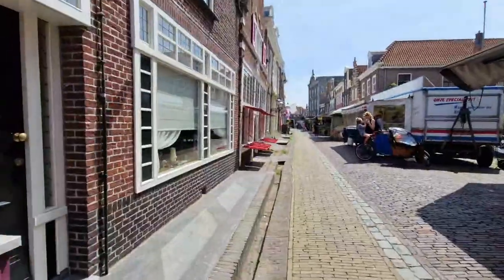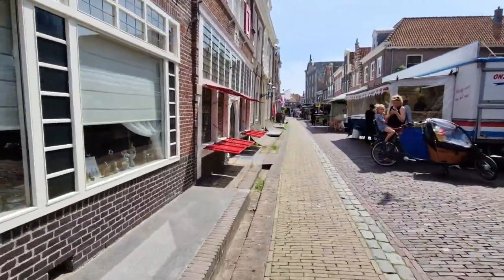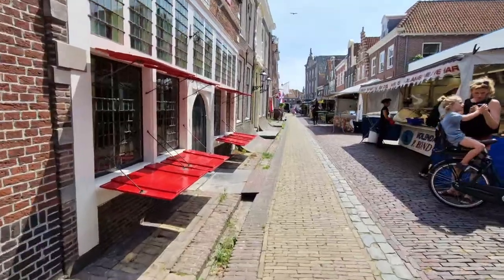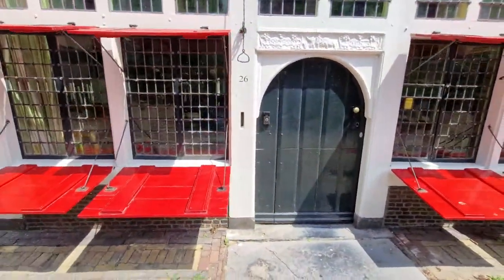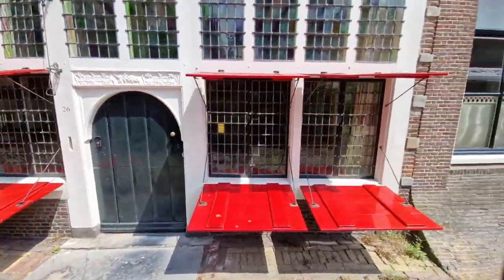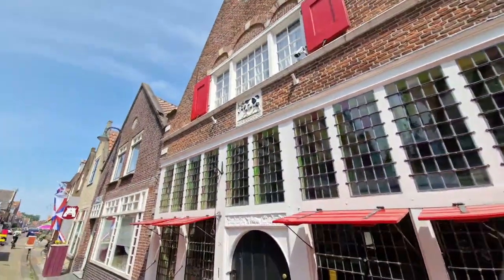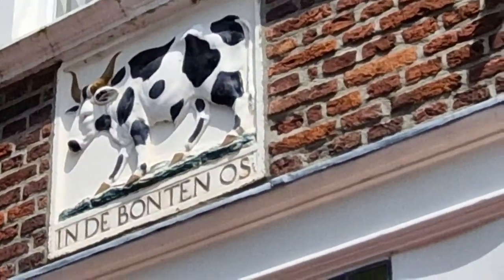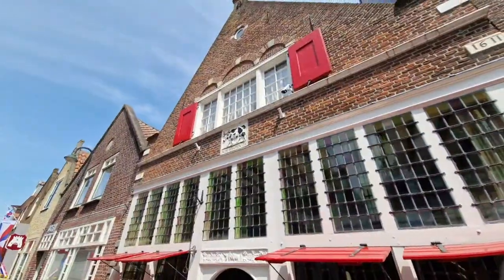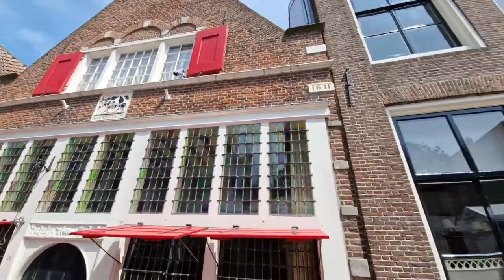Now I will go back to the center. I want to show you some other things. Also, I want to show you the harbor and marina. Look at the windows. There's a call. The license of the building, the nameplate of the building. It's from 1611.